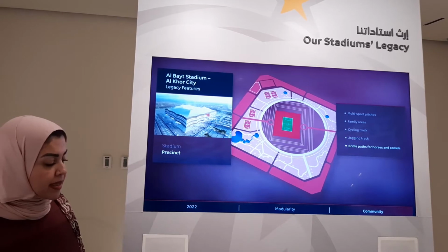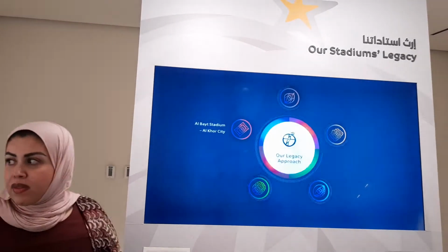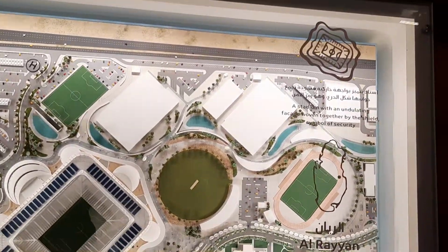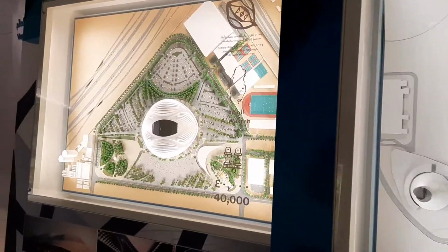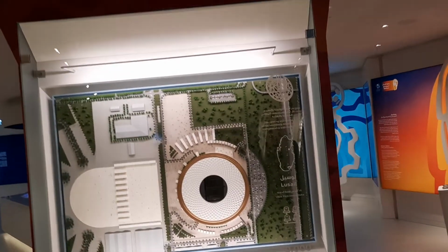Again, all our stadiums have very unique designs, with inspiration ranging from the traditional fashion, clothing or customs of the country, to the Bedouin tent, to the waves and the sea or the boats. You have more information, from the inspiration of the design of the stadium to the concept of the construction and the architecture, moving on to the legacy plan. All that is available on our website.